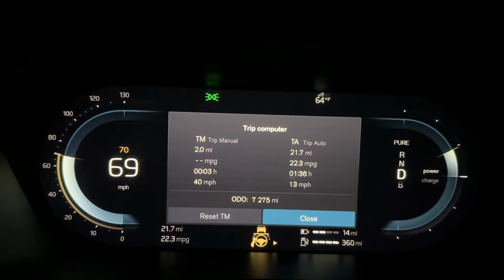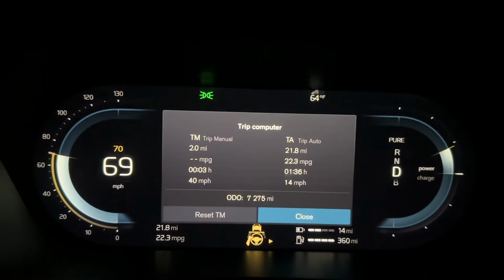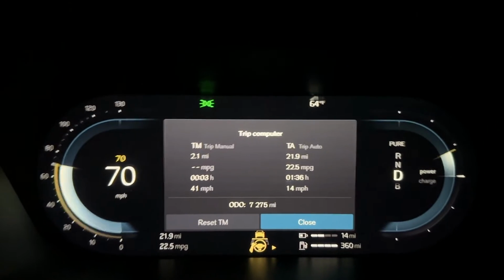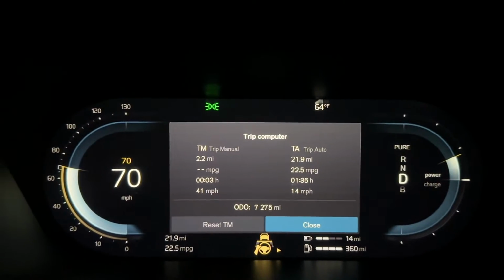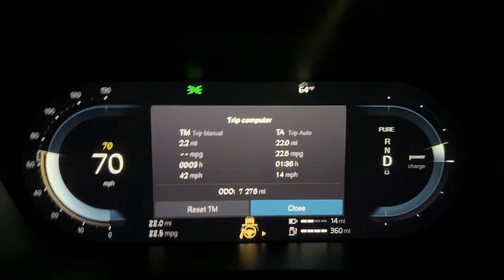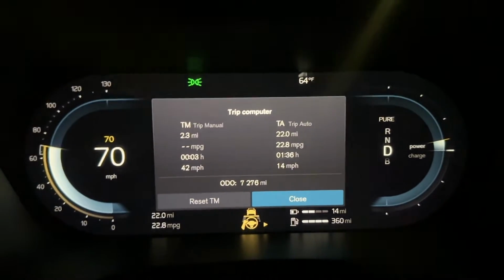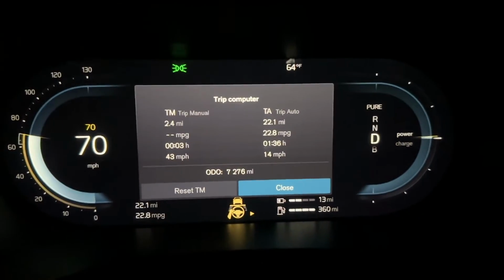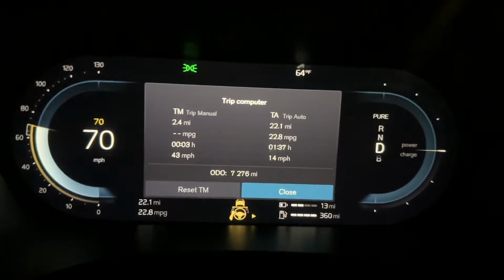Good evening, everybody. It's your old buddy Dietrich, and tonight we are in a 2024 Volvo XC60 Recharge, and we are going to do a real-world fuel economy test on this car. I just filled it up with gasoline, left the gas station 2.3 miles ago, and you'll notice I have about a half a battery charge.